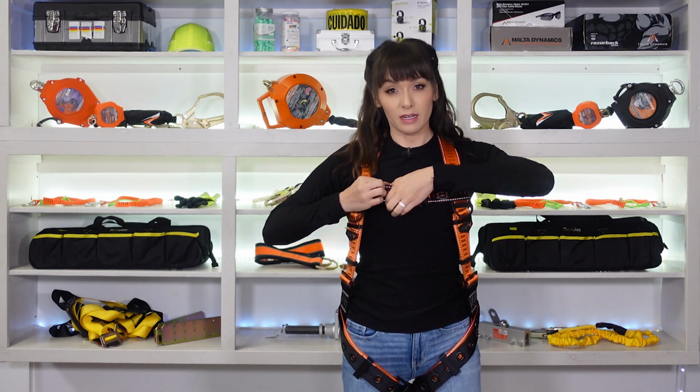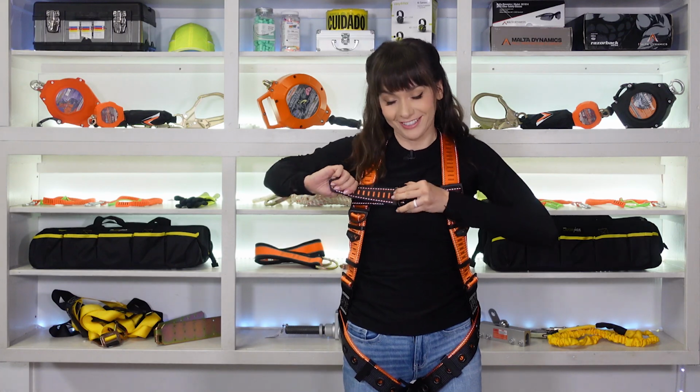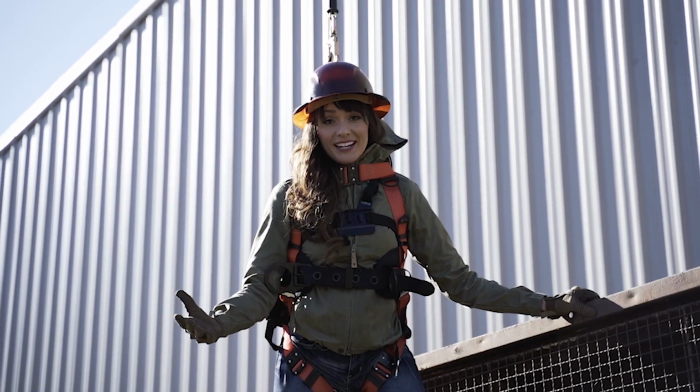Remember, you want this snug, you don't want it to be uncomfortably tight. But if it's not tight enough, it's actually not going to hold you in well when you fall. Too high becomes a choking hazard in a fall, and too low could result in injury to the rib cage if you fall.